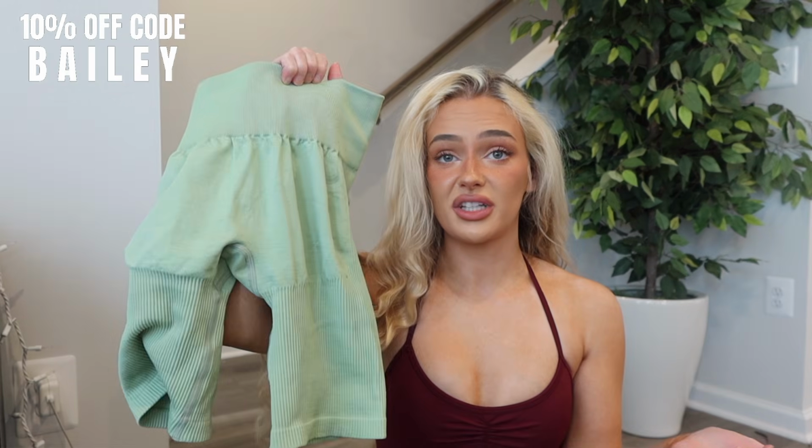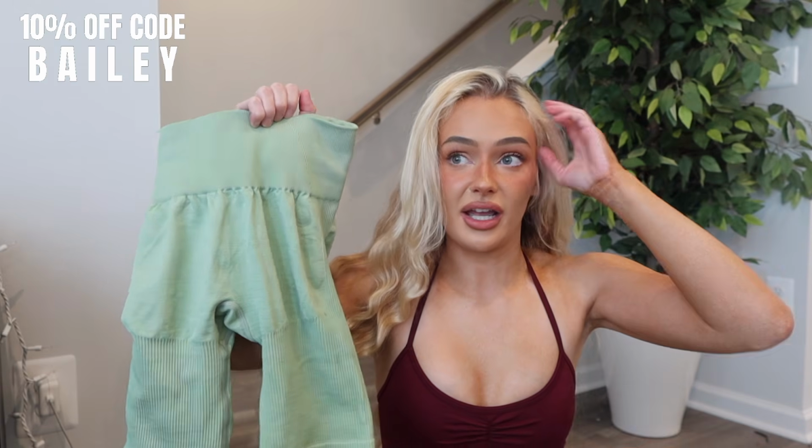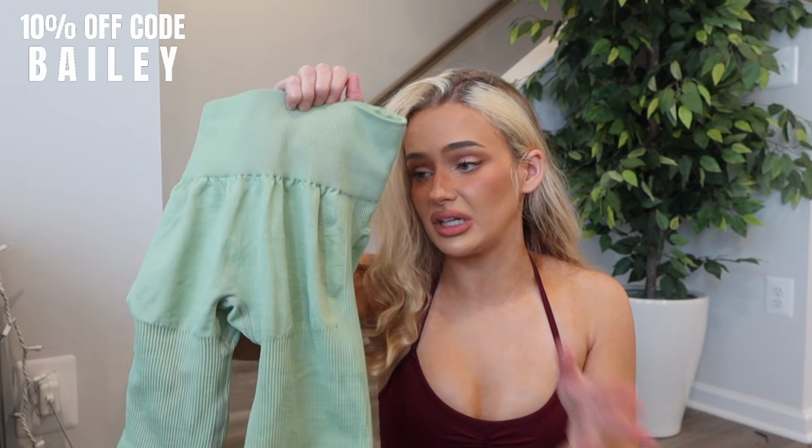Here are the matcha latte shorts. Same sheerness as the leggings. I still do these for leg day. Even though it's a lighter shade, I don't feel like it's that sheer, so I feel comfortable doing legs in these and bending and squatting.